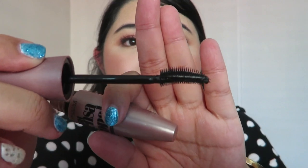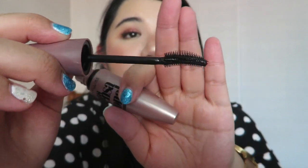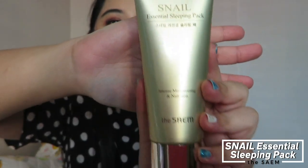This is the wand. So the wand is pretty unique. It's like a banana shape, yeah, that's about what I call it, with very thin bristles. But I just do not like the effect on me. It doesn't give me enough volume and it just doesn't last on me. So no, I'm not a very big fan of US mascaras. I prefer Asian mascaras. So yeah, I do not like this at all. So throw. And the very last product, it is this Snail Essential Sleeping Pack.